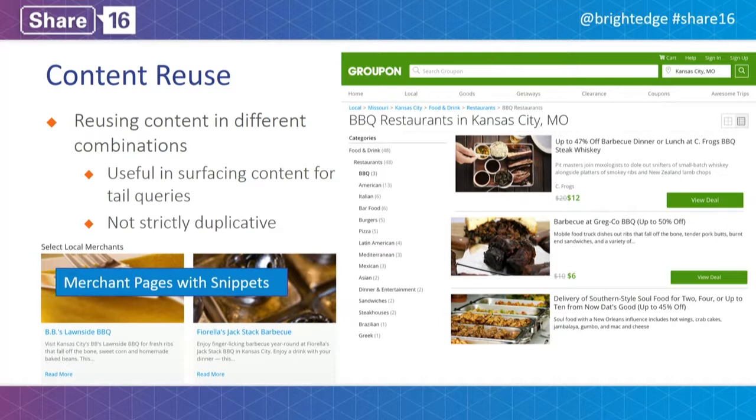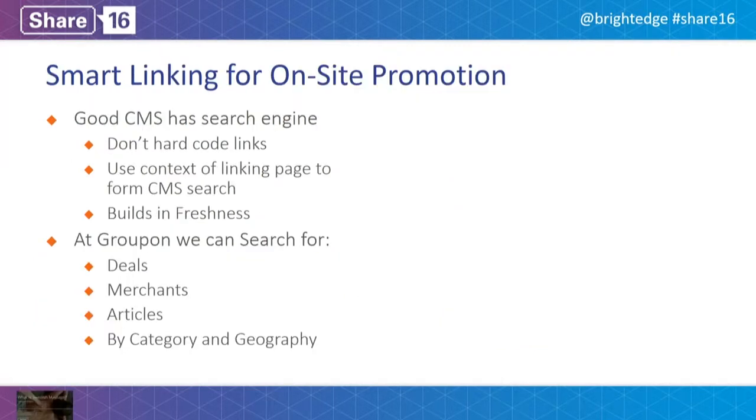That's what we call a geocat page at Groupon. So that's the geography of Kansas City, the category of barbecue. Well, if you take all our categories and multiply them across all our cities, that's a matrix of millions and millions of potential pages. So we don't put the same merchants there, obviously. We do a search query internally, so that the links get spread out throughout. So it's quite powerful.